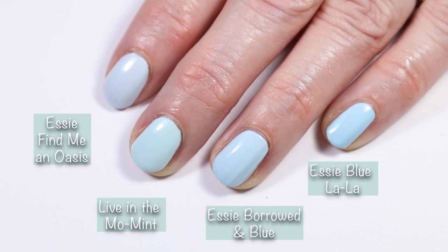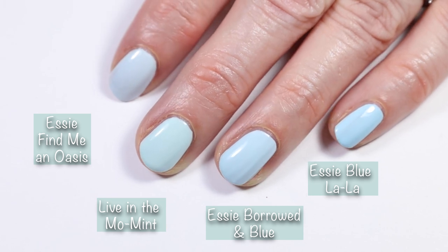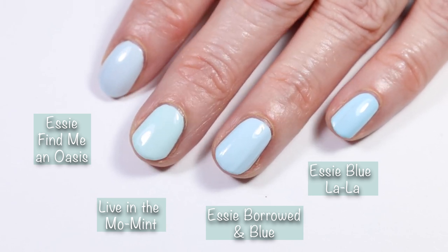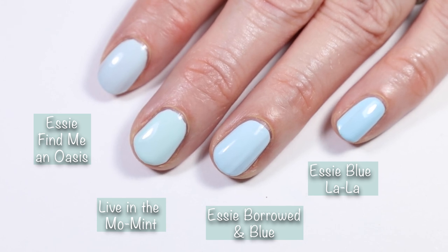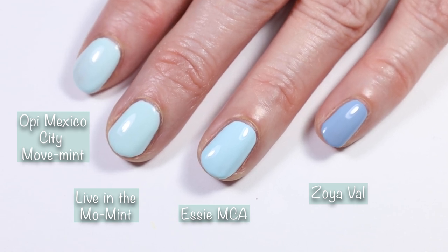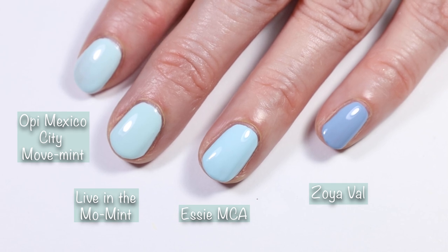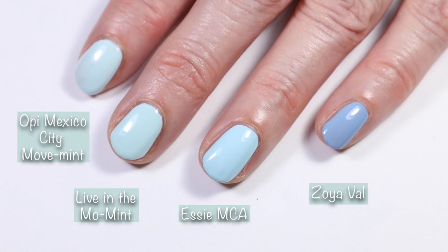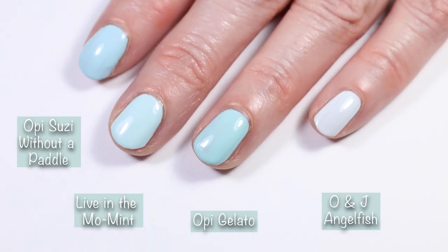And then here we have it compared to Essie Find Me an Oasis, Essie Borrowed and Blue, and Essie Blue La La. You can see the mint in the polish here and that the other polishes are more blue. And then here we have it compared to OPI Mexico City Movement, which is pretty close. And then Essie Mint Candy Apple, this version has turned blue, obviously. And then Zoya Val, which is clearly more blue.